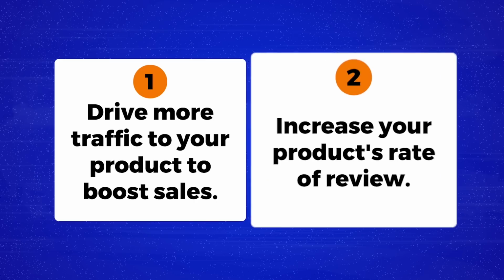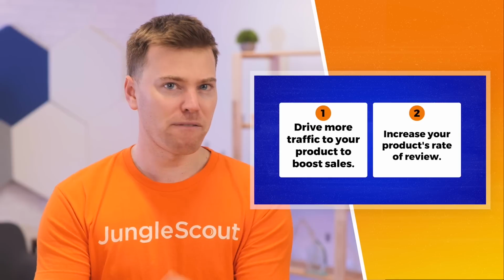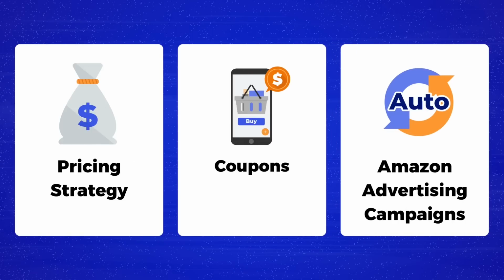You see, the second way to get more reviews is to increase your product's review rate. In other words, after someone buys your product, how can you increase the likelihood of them actually leaving a review? By focusing on these 2 objectives, this is exactly how we went from 0 to 500 reviews in just our first year. So going back to our 3-step process here, here's what you can do to get your first reviews.